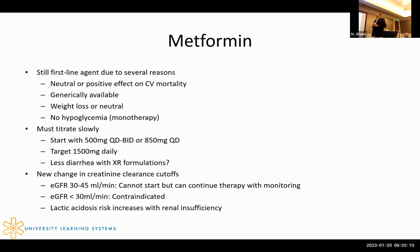Creatinine clearance cutoff. So eGFR less than 30 is contraindicated. Between 30 and 45, as long as they were already on it and they drop down into that, you can keep them on it. You may adjust their dose down to once a day. That would be okay. The concern is lactic acidosis.